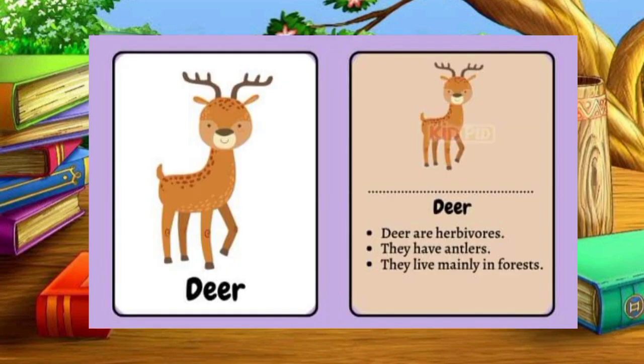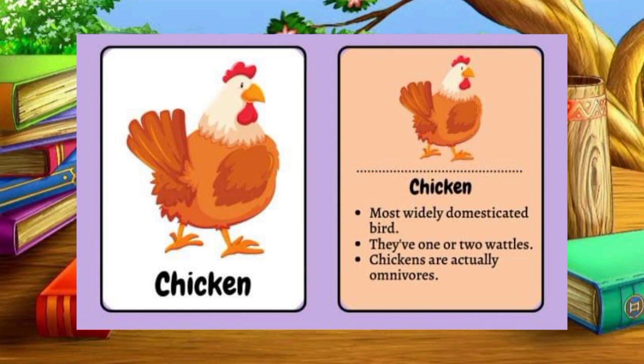Deer are herbivores. They have antlers. They live mainly in forests. Chicken, most readily domesticated bird. They've 1 to 2 wattles.